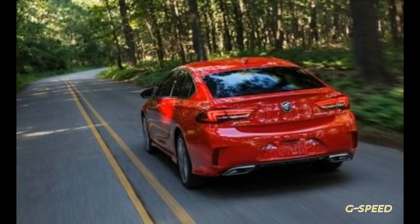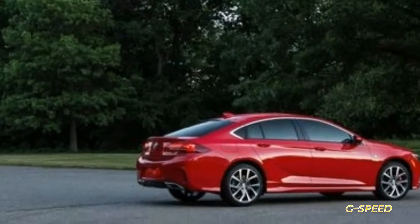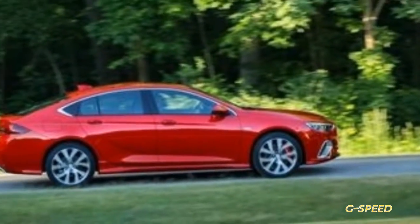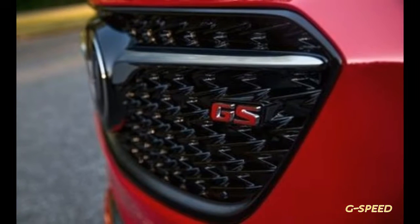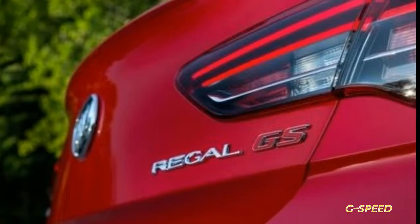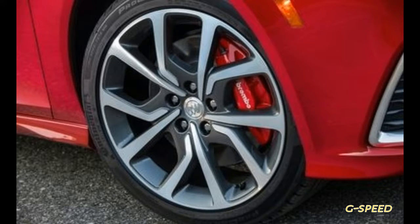Chassis upgrades specific to the GS include Brembo brakes and adaptive dampers that adjust based on the selected driving mode. There are normal, sport, and GS settings. 19-inch wheels with 245-series tires also are more aggressive than the best 18-inch wheel choices on the Sportback. Although the GS tires are all-season, there's no summer rubber offered. Those wheels and a stylish body kit make the Regal GS look appropriately aggressive without being tiresome.